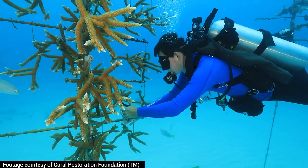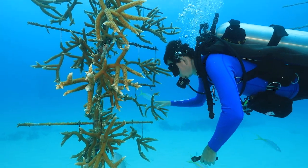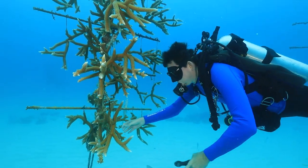Corals are actually incredible organisms because they can reproduce both sexually and asexually. The asexual process is called fragmentation, and it's what we actually take advantage of in our nursery setting. So when we go to a coral tree, we can actually cut a coral in half and create two separate colonies that will then continue to grow as healthy individuals.